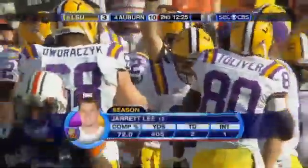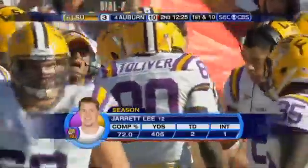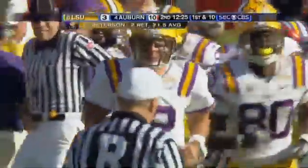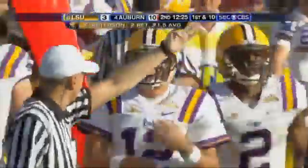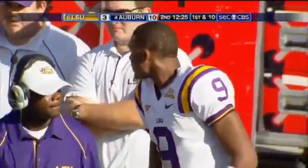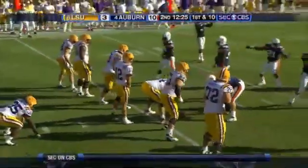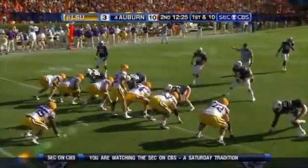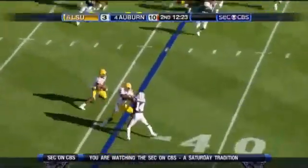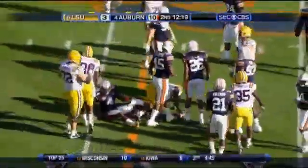And here comes Jared Lee for the season now. 72%, 2 touchdowns, 1 interception. Ironically, we talked about Cam Newton playing at Blinn Junior College, which is located in Brenham, Texas. That is where Jared Lee played his high school football for the Brenham Cubs. His dad was an assistant coach there, Stephen. And Jared Lee has had a very effective season so far. Led them to the win at Florida. Quick toss, Ruben Randall. And that's going to be a first down.